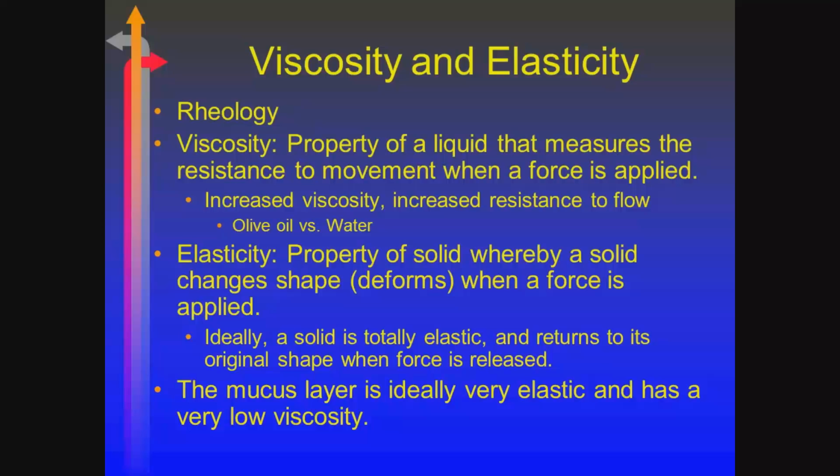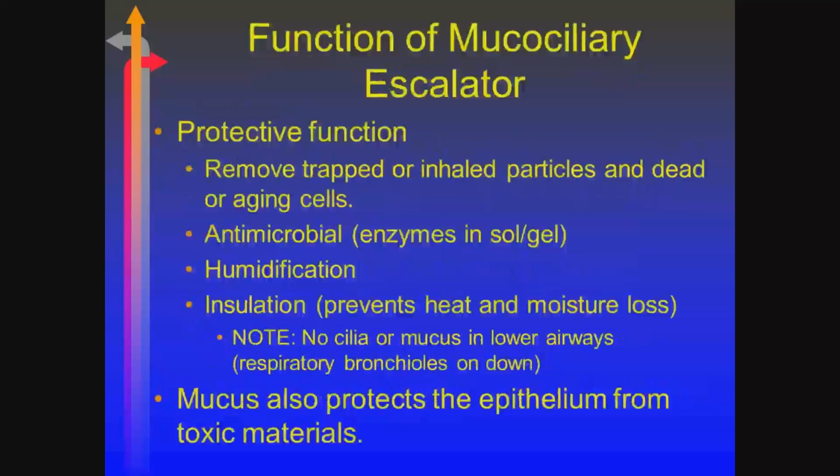Ideally, we want mucus that is very elastic and has a very low viscosity, so that as it gets propelled forward, the entire thing moves forward. It doesn't kind of bend itself back. And obviously low viscosity would be ideal for a mucous membrane.